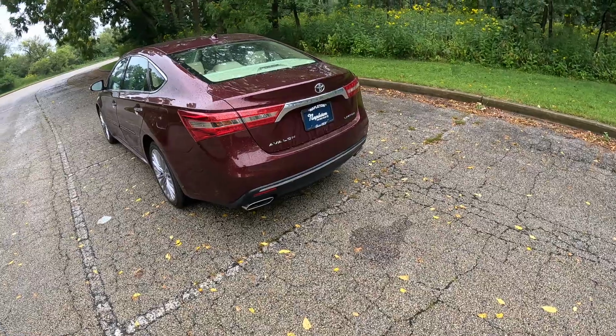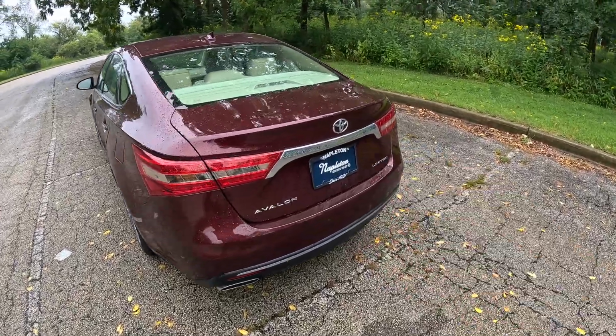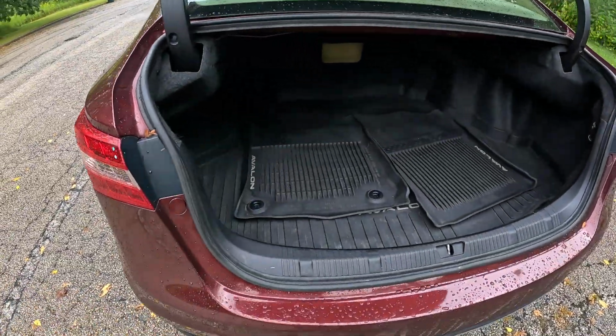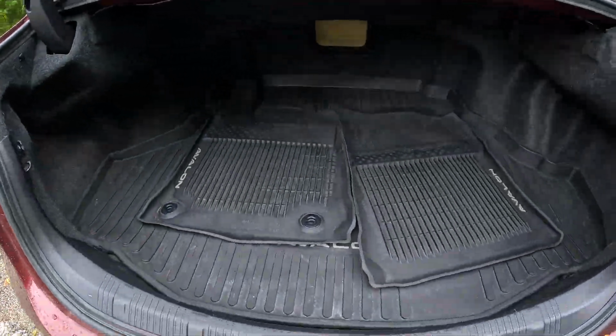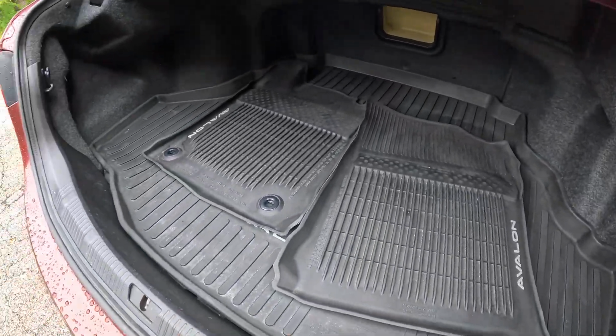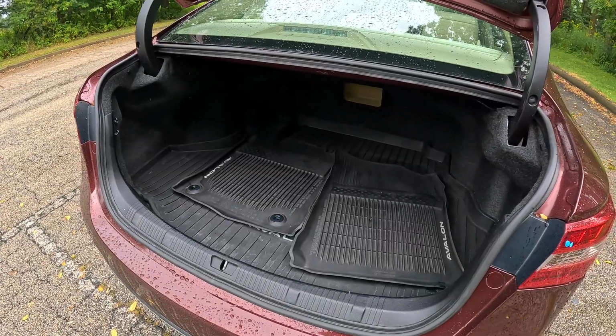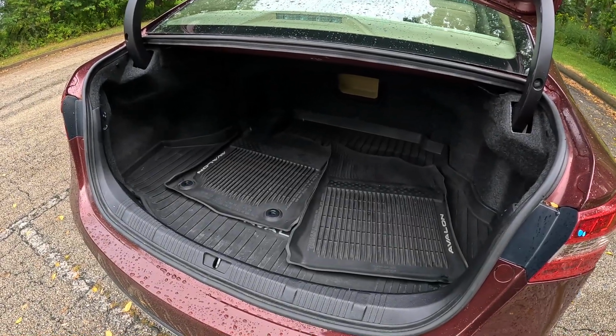All right, around the back of the Avalon, press and hold here on the key fob to pop the trunk and pull it up the rest of the way, and there it is. Tons and tons of space back here. I would expect that. I just got out of a Camry from a similar era, and it was like this as well, but this is even more.